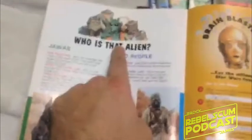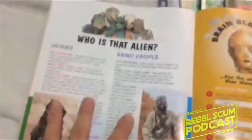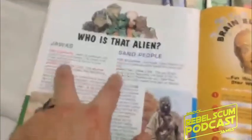And then this was my favorite, Who Is That Alien? First of all, look at these beautiful original paintings of each alien. They're gorgeous. Basically every issue they would show you two different species of aliens, and they would just tell you about them. What are they? What do they look like? Their culture, what they carry, what they eat, what to do if you run into one. So if you run into a Sand Person, run away as fast as you can, or do what Luke did. Faint. That's amazing. And every issue would highlight two new species.